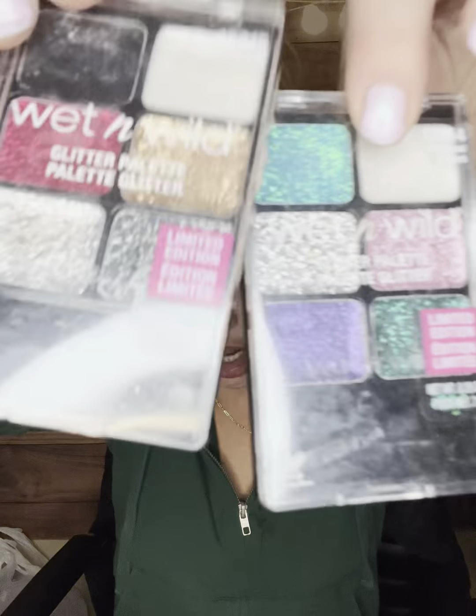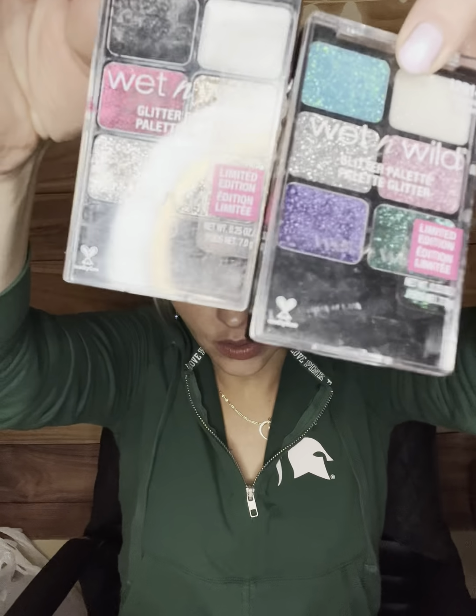Then I have a few more glitter palettes. These are gel formula. These are the Wet n Wild limited edition glitter palettes, I guess. I don't know, but they're gel formula glitters. I used to incorporate these into my looks. I haven't used them in quite some time.